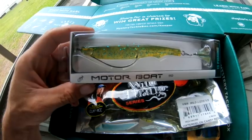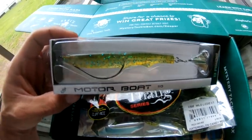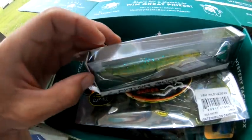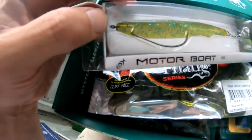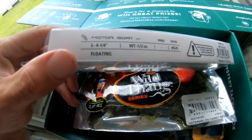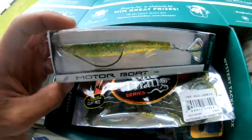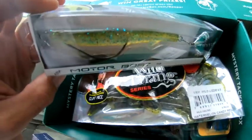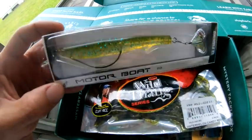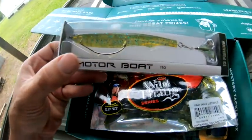Now, this here is a 13 Fishing Motorboat 110. That is a weird looking doodad. Got a prop on the back of it, kind of like a buzz bait. But it's a soft plastic worm with a big behind hook in it. It is 4 1/4 inches long and 1/2 ounce with a 5/0 hook in it. I promise you one thing, it's gonna take a heck of a fish to eat that big old rascal to get that hook in his mouth. We'll give it a whirl. That's pretty interesting. I've never seen that before.